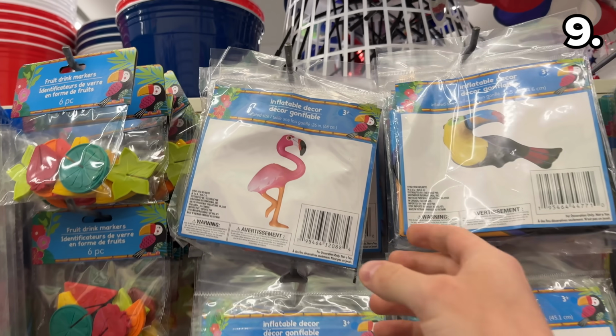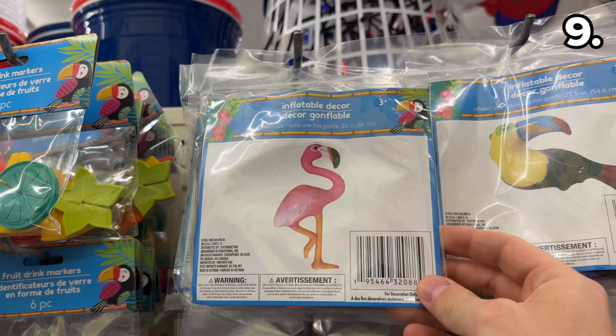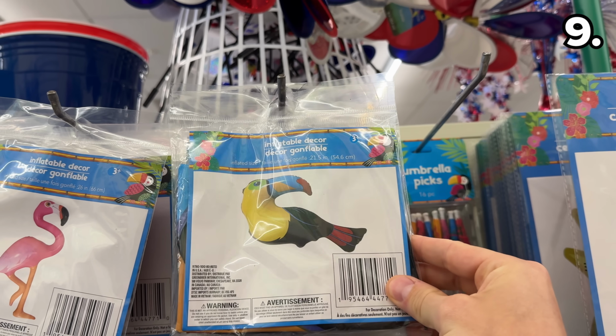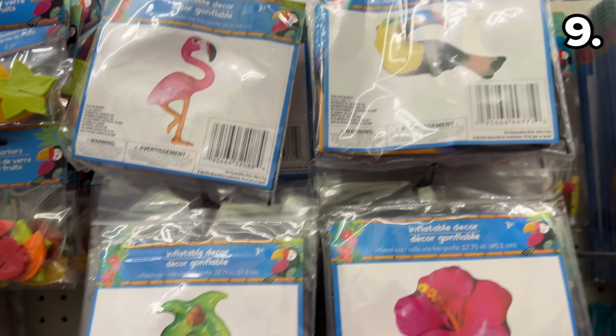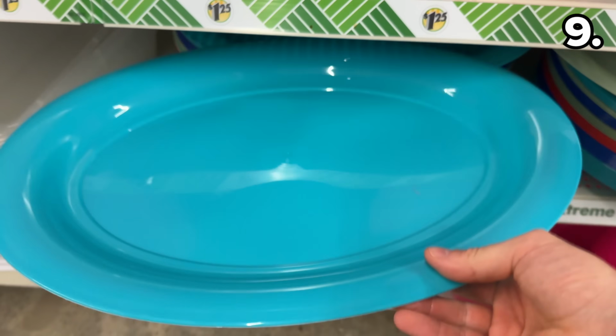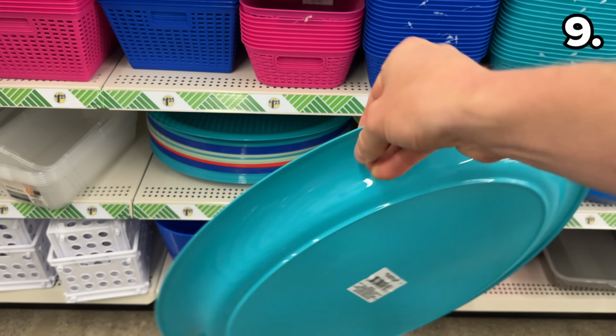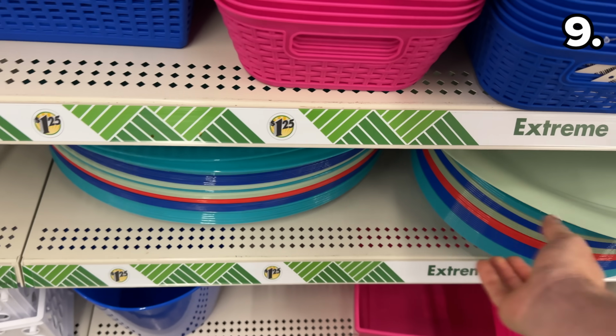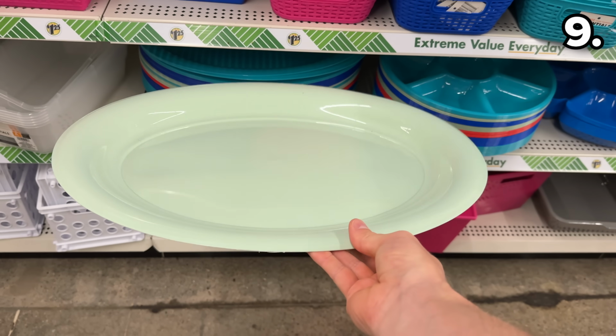To fully embrace that summer vibe, inflatable decor finds include these flamingos, a toucan, and a nice palm tree for it to perch on. It could be fun for a party, which leads me to these large serving trays in a substantial size if you are hosting or you need a more backyard-friendly plastic.